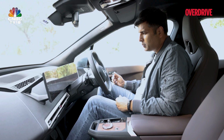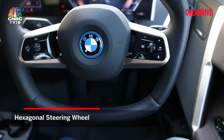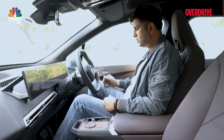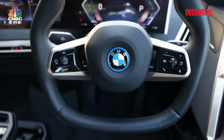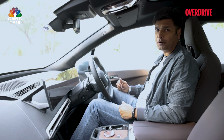A couple of features which make this car look very distinct and maybe futuristic. One of them is this hexagonal steering wheel. This looks really distinct. The moment you sit inside this car, you realize that this is very different from the BMWs you're used to. This has a flat bottom, helpful for taller drivers like us. And then this empty area, this clean area between the seats, this gives a very different kind of vibe.